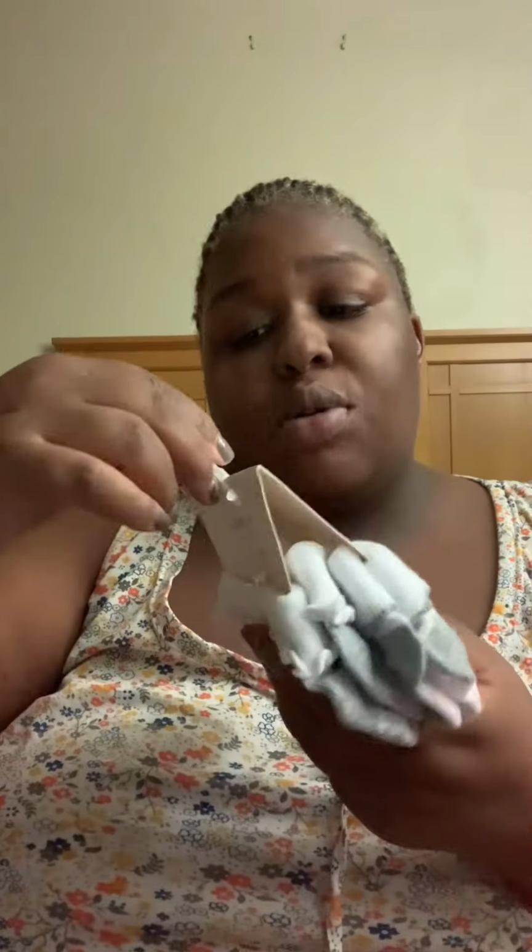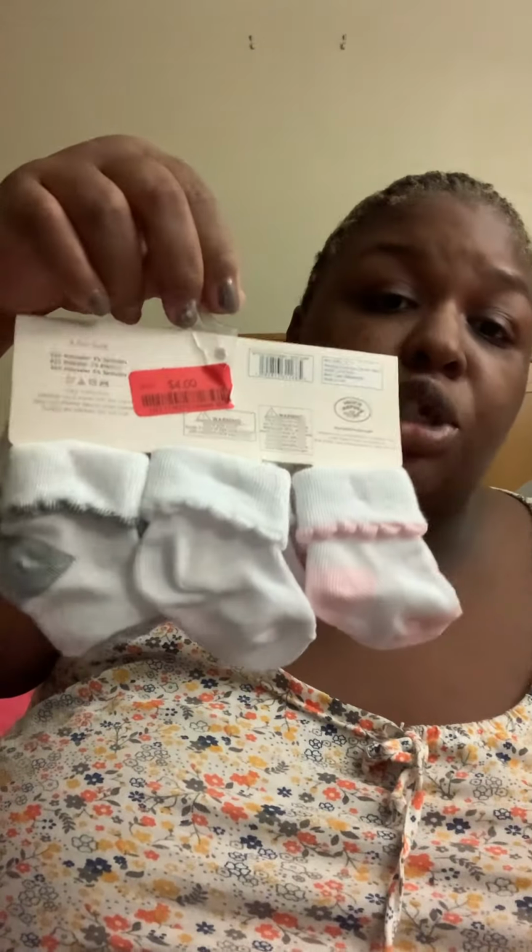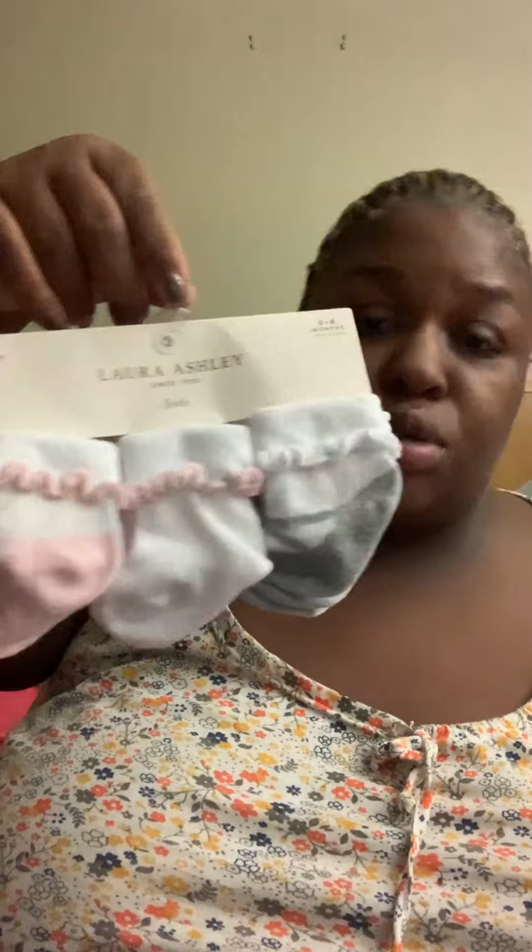I also picked up this pair of socks, and it's from Laura Ashley. And it's 0 to 6 months, and the 6 pairs, and I only paid $4 from Marshalls, and they're so super cute.